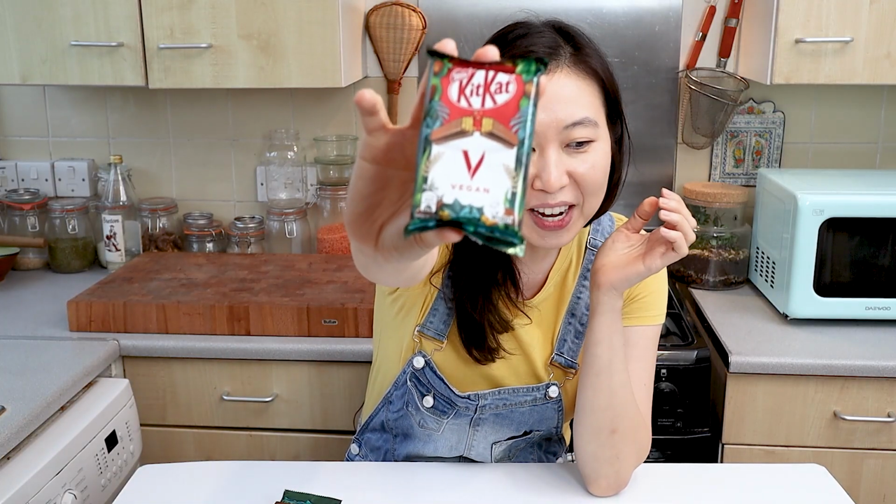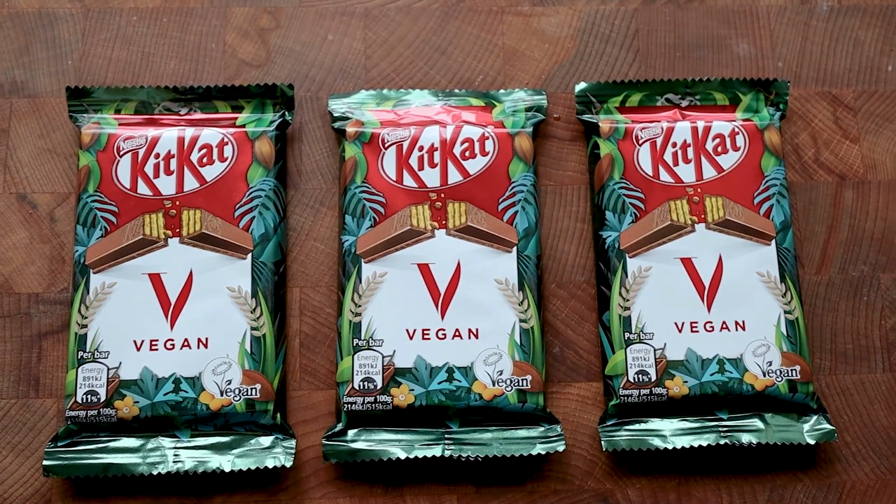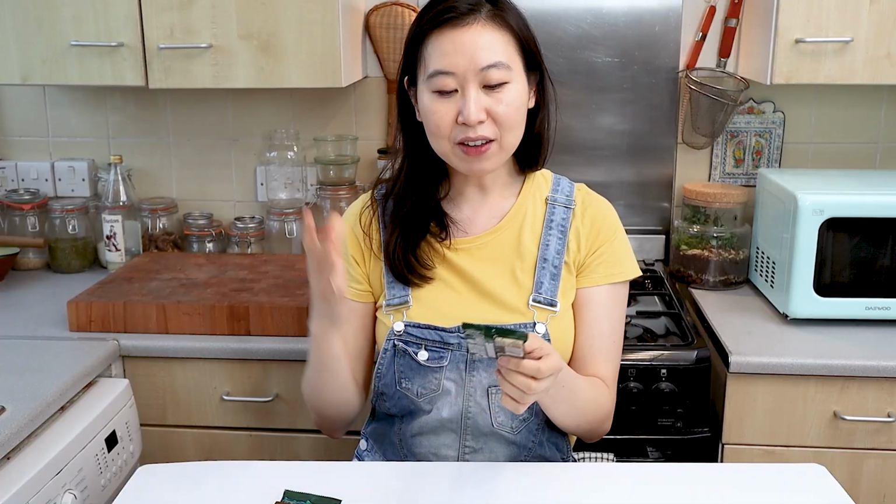All right, so this is what I have in my hands right now. I am sure that a lot of you have seen it on social media already. I've already seen a ton of posts on the new Nestle vegan Kit Kat. The official launch date was like 2 days ago on the UK market.